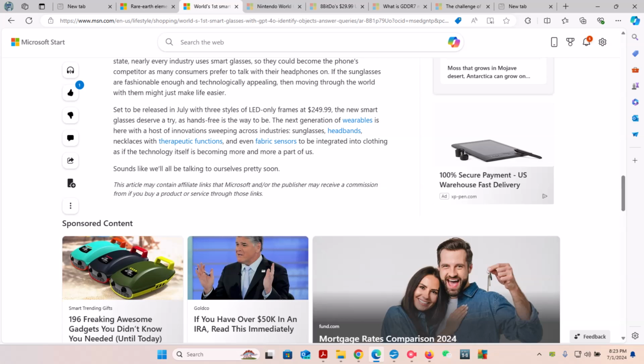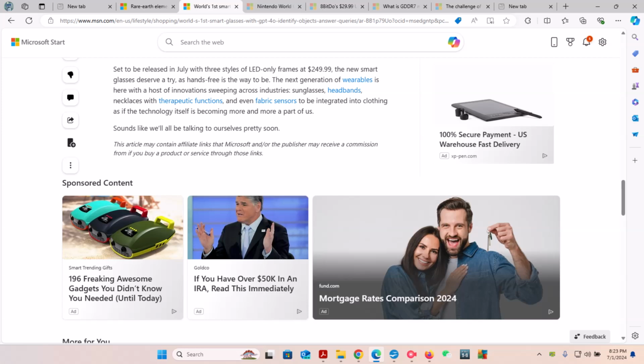The next generation of wearables is here, with a host of innovations sweeping across industries such as sunglasses, headbands, necklaces, and therapeutic functions. Even fabric sensors to be integrated into clothing, as the technology itself is becoming more and more part of us. Sounds like we'll all be talking to ourselves pretty soon.